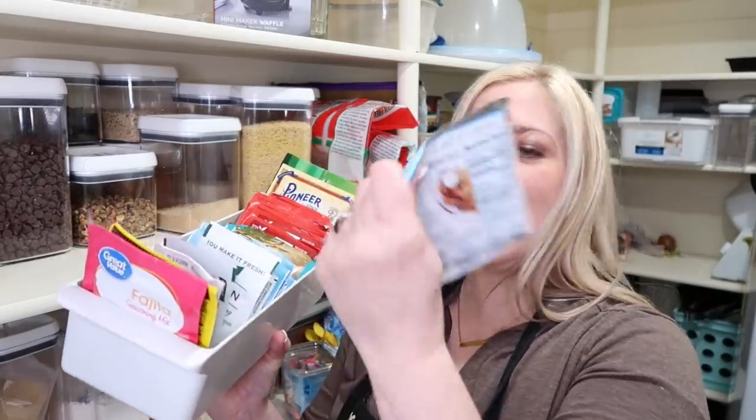Put it over rice, put it over pasta, and the family is so happy. Also in here I have the buttermilk ranch dressing mix. This is for my Jana roast recipe. My friend Jana has a yummy roast.